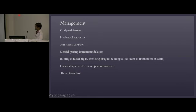Also, the child was recommended to continue the hemodialysis and supportive measures. And importantly, this child will require a renal transplant in future. Thank you.